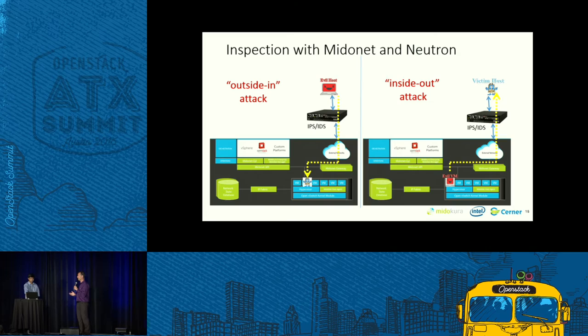And the other attack vector, which is inside out: in the unfortunate case that there's a virtual machine that is compromised within our cloud, and trying to do some evil work outside of our cloud, then the traffic has to traverse through the gateway, then through the IPS IDS, and then eventually to the victim. What would happen is the IPS IDS would catch that traffic and make it so that we would be flagged, that we would know that there was something going on inside of our cloud that's causing the problem.